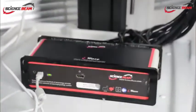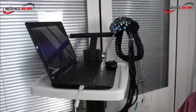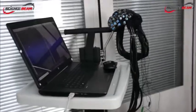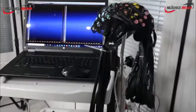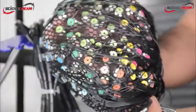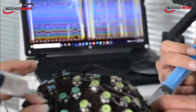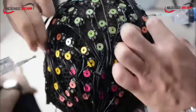For research purposes, ScienceBeam has offered eWave Plus, which is a precise EEG/ERP acquisition system with 32, 64, or 128 recording channels. This high-tech amplifier can be used for simultaneous recording of EEG with TMS, tDCS, and fNIRS.